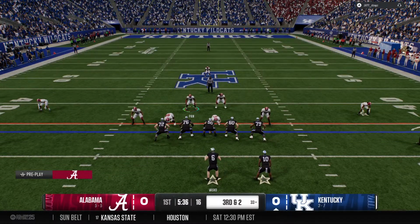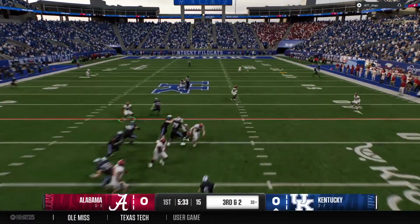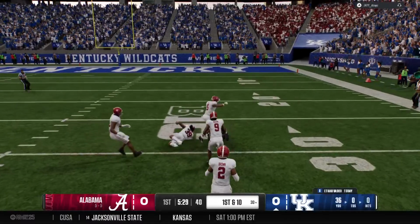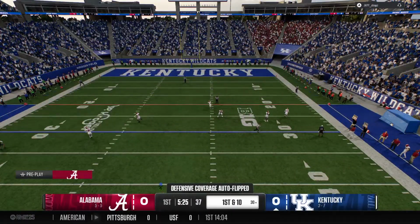Quarterback making adjustments with his receivers. He's going to look for a man on 3rd and short. Makes the catch down the right side. Offense on the move. A big play there. Gets it to the 30.